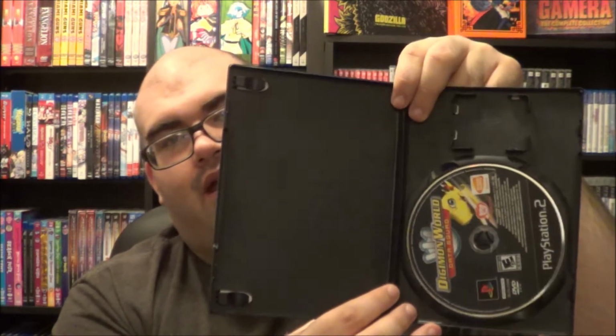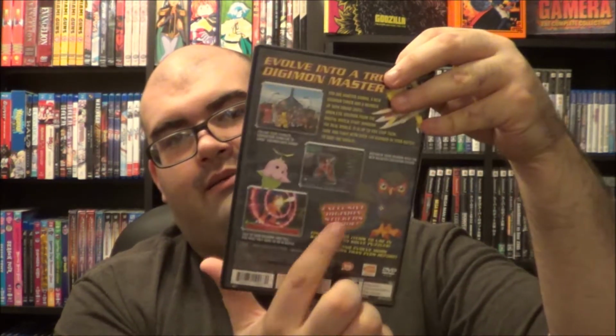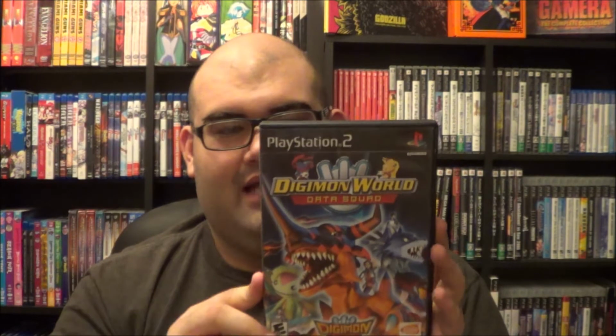Unfortunately, it is semi-complete. It does not have the manual or the sticker sheet that it says it comes with. Unfortunately, the sticker sheet is near impossible to find. So yeah, I'm more concerned about getting the manual than getting the damn sticker sheet, to be honest. If anybody does have the sticker sheet, please let me know.